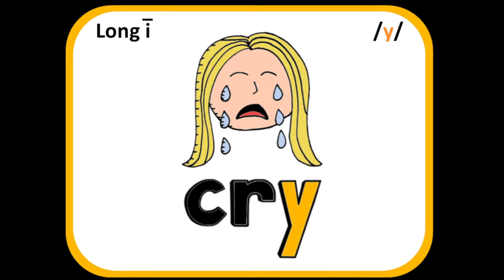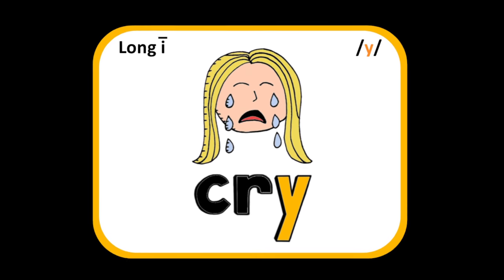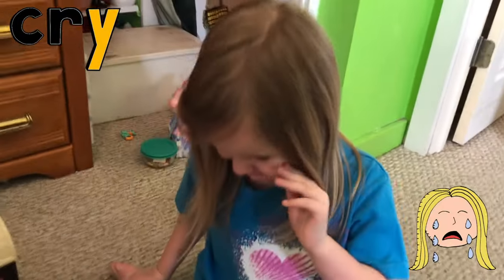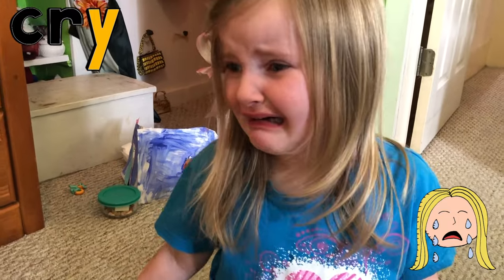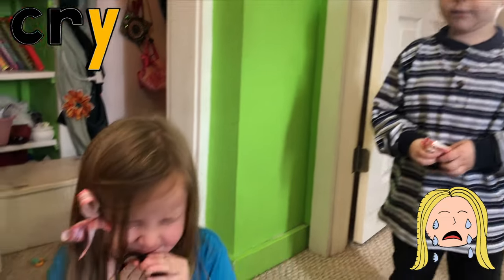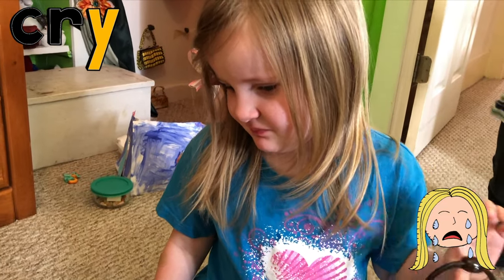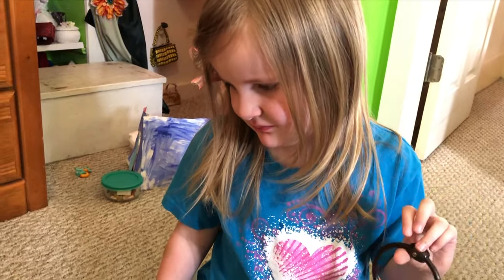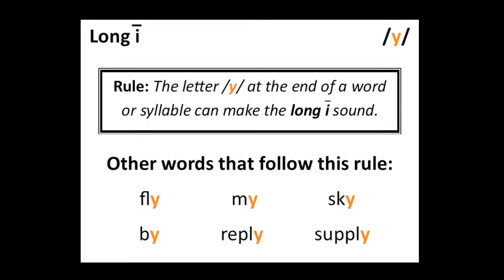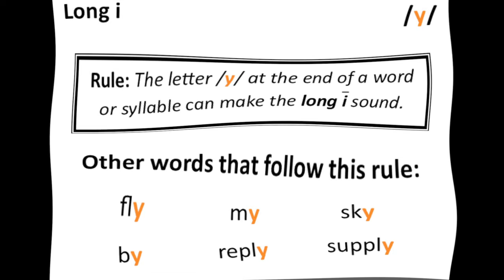The letter Y in the word cry makes the long I sound. The rule is that the letter Y by itself can make the long I sound. That makes Sophia happy. Oh, that was so nice. She was crying because she didn't have the keys and you gave them to her. Yeah. That was very nice. Other words that follow this rule are fly, my, sky, buy, reply, and supply.